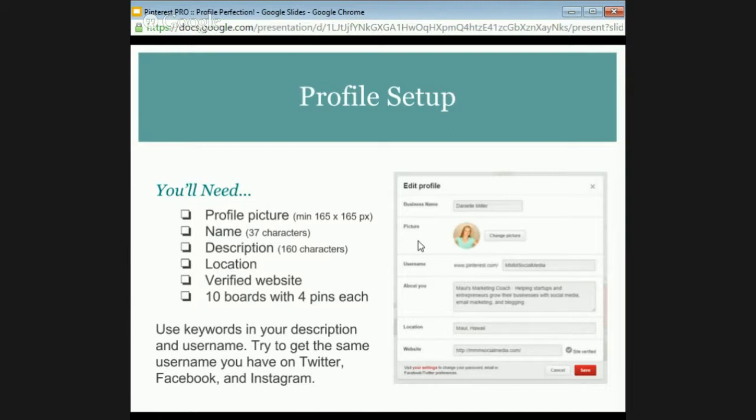On the other hand, if you have incredibly strong branding and your brand is not linked to your name on any other social networks or on your website, then it is appropriate to go ahead and use your business name as your business name here, and your logo or a picture of your product as the profile picture. Okay, so you're also in this name section, this business name section, you get 37 characters. So if I wanted to improve my profile, which is something a lot of you guys will be doing, you could put your name and then dash and put a couple keywords, because you have 37 characters that can fit there.